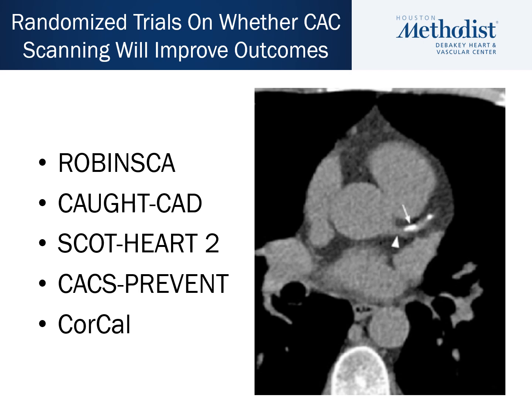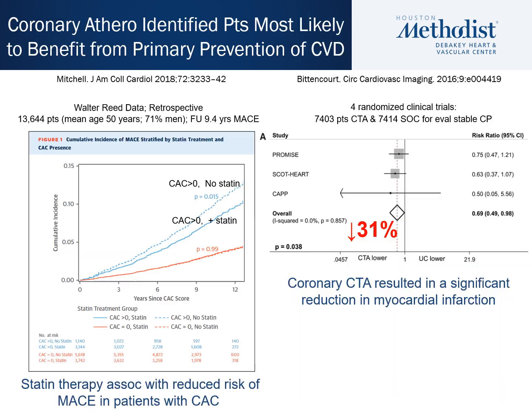So in the end, the question is, are we going to save lives? Though we don't have outcomes data yet, there are about 5 clinical trials that are actively going to be answering this question. They're listed here on the screen, so stay tuned. We will have an answer shortly. But as some of the registry data suggest, hopefully we'll see a mortality benefit.